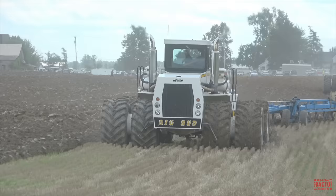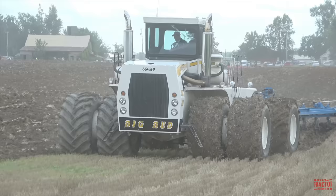I hope you've enjoyed spending some time out in the field with this Big Bud 650-50 tractor operating the 21 bottom DMI 9021 Hydra-Wide plow.